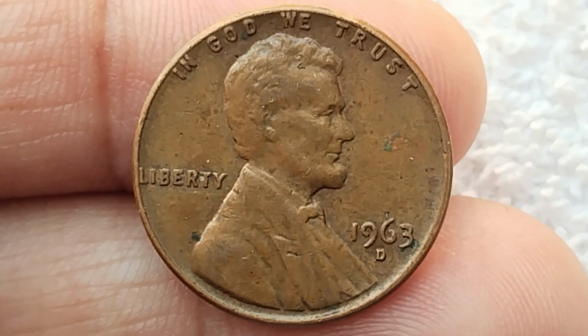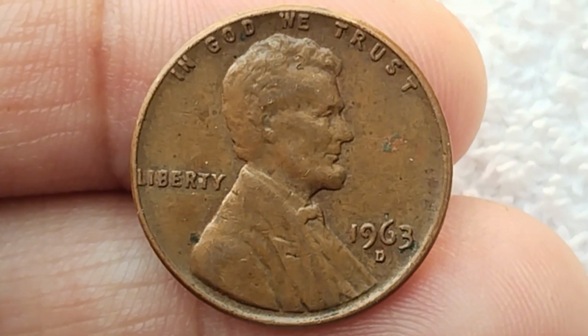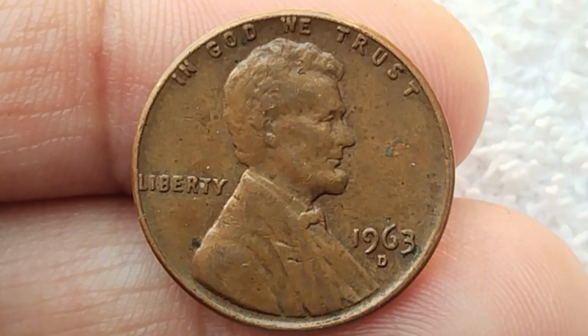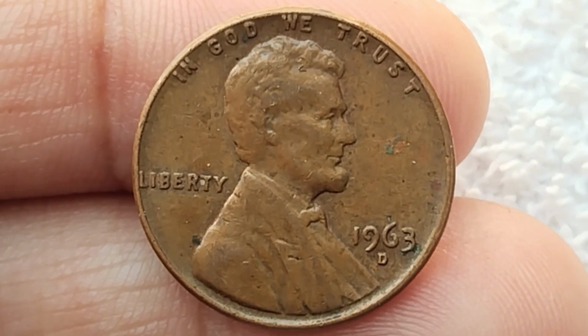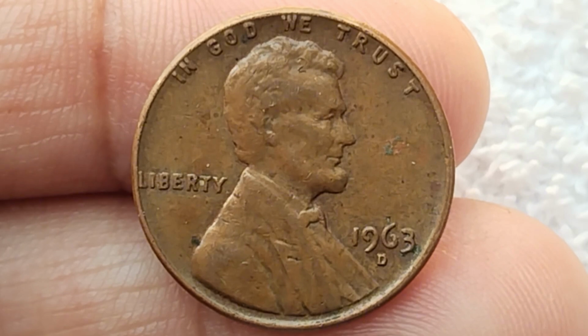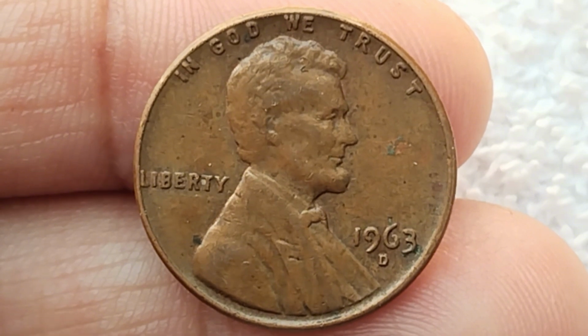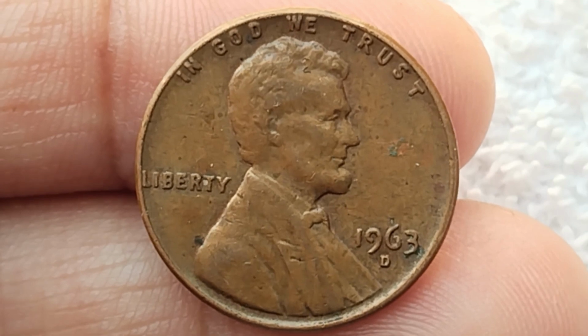Let's start with a little background on the Lincoln Memorial penny. Introduced in 1959, the Lincoln Memorial design was minted to honor the 150th anniversary of Abraham Lincoln's birth. It replaced the earlier wheat penny design and remained in circulation until 2008, making it one of the most iconic coins in American history. The front of the coin, or the obverse, features the famous portrait of President Abraham Lincoln, designed by Victor David Brenner. The reverse displays the Lincoln Memorial, designed by Frank Gasparo.